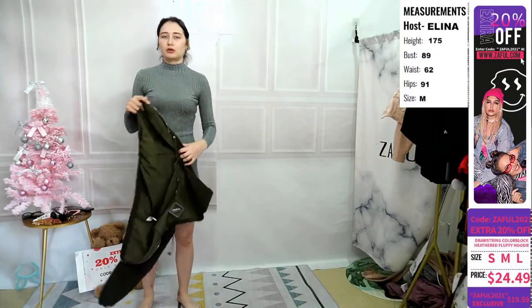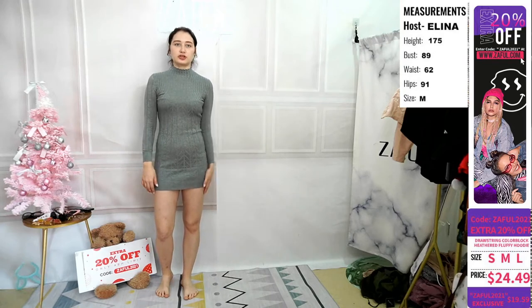Light gray color, light gray, it's the one that I'm wearing right now. And I'm wearing small size. Also we have only one size, I'm sorry, only one size. It's that one, small size. So if you're not that tall like I am, it should be a little bit longer for you. But it's stretchy, it's pretty stretchy.